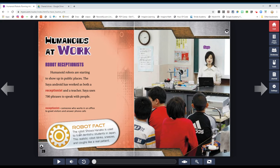Robot fact: the robot Simroid is used to train dentistry students in Japan. This realistic robot blinks, sneezes, and coughs like a real patient. Saya. Looks almost real, boys and girls.